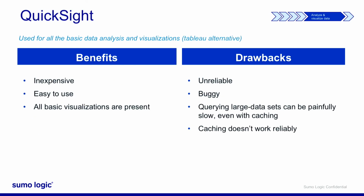We also tried to use QuickSight basically as a Tableau replacement. Like I said, Tableau was very expensive, so we wanted to scale it and give access to it for our entire Sumo organization. So we thought Tableau would be very expensive, so we wanted to look for alternatives. So we looked at QuickSight. On the face, when we looked at it, it looked promising. It was inexpensive, easy to use, great number of visualizations, same user interface as Tableau. You can click here and there and then get the visualizations done.